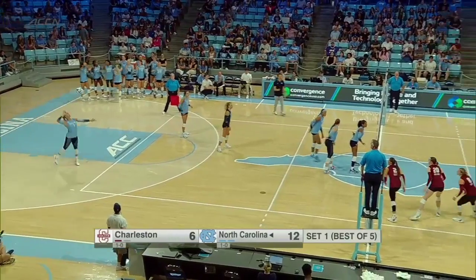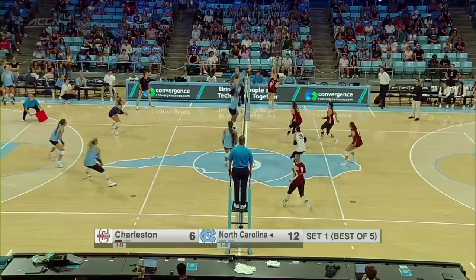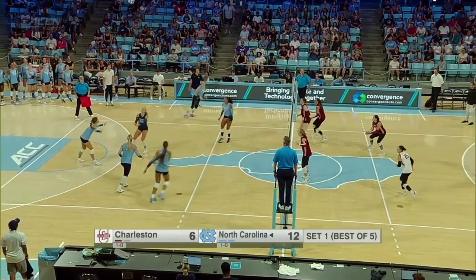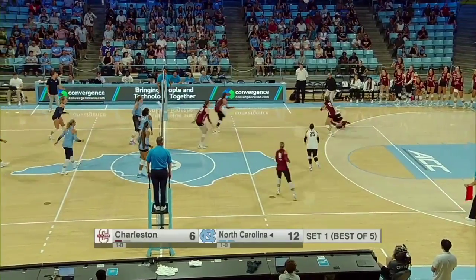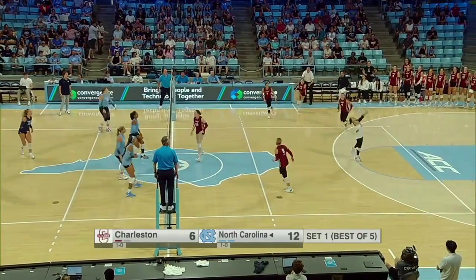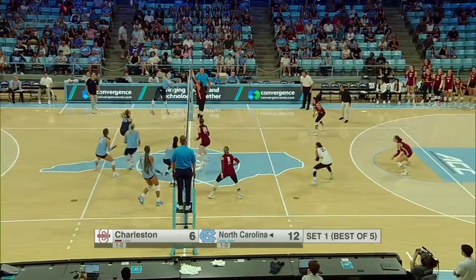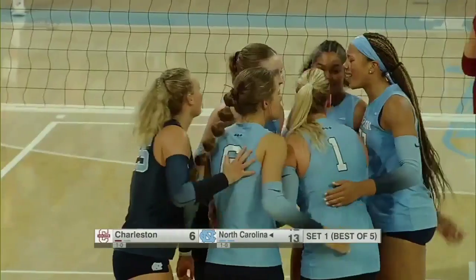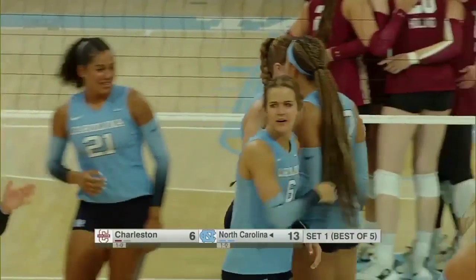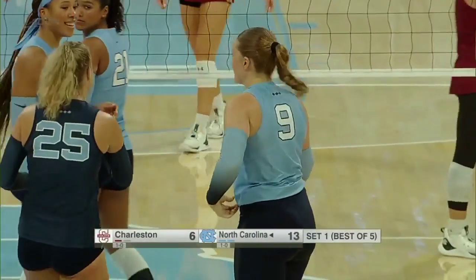Already Carolina with 5 different players who have registered a kill. And that's coming off of a night where we saw them have so many players get involved offensively, which took a lot of the load off of that young woman right there, Mabry Schaffmaster. That offensive balance is key for any team that wants to have success deep into the season. You know, especially for an outside hitter, if you're kind of riding one horse, so to speak, that person's going to take a large volume every match, and that adds up. That wears down your body over time.